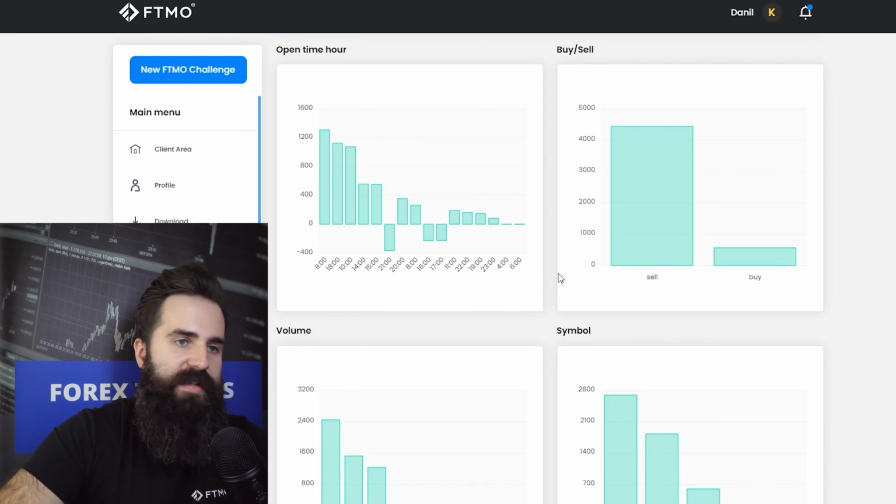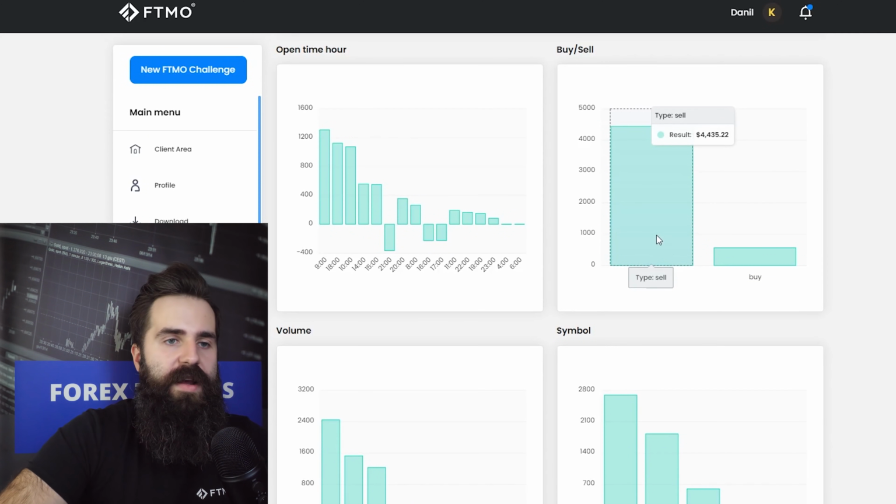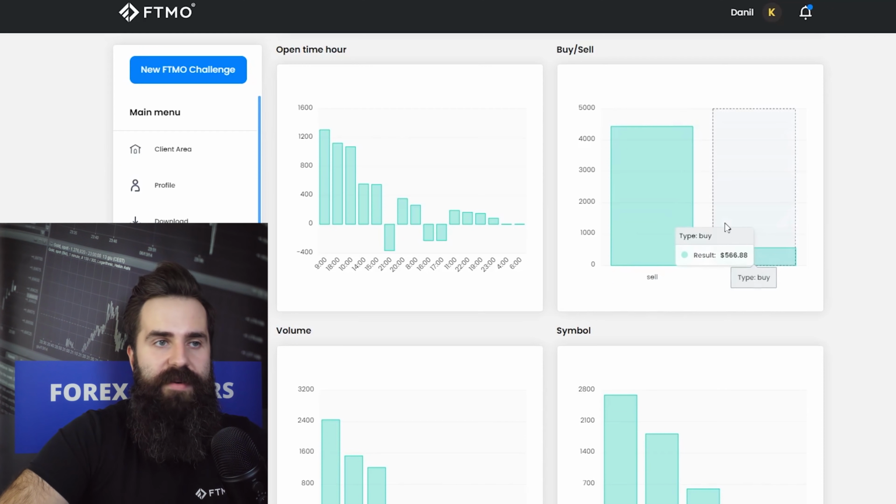And in this last section, selling is most profitable once again, and buying is profitable as well, but clearly not as much.